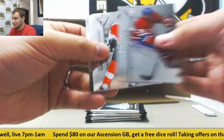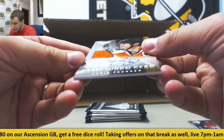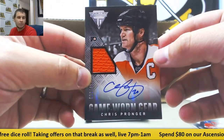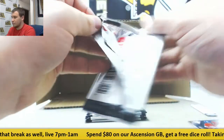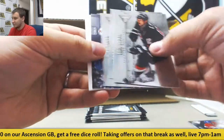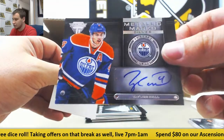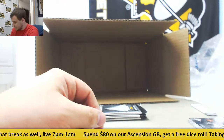Normal base. Jersey relic for the Flyers. That's jersey auto. Not bad here. 39 of 100. Chris Pronger. Nice hit right there. More regular base and a metallic marks silver auto. Nice one for the Oilers, Taylor Hall. Nice autograph right there. Two nice hits so far in this box.